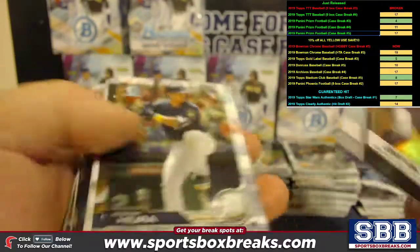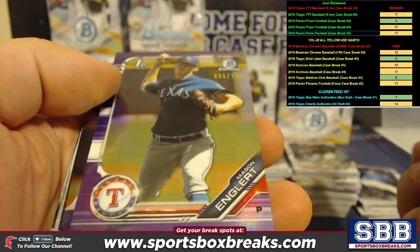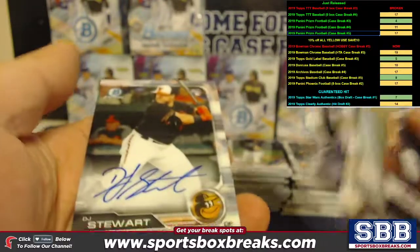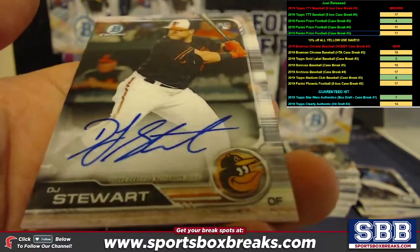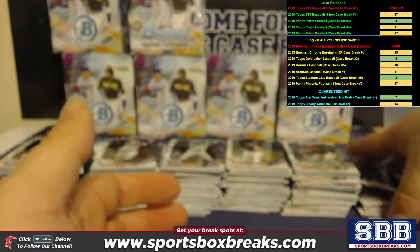Elite Farmans, Jonathan India. Got a purple coming. Mason Englert to 250. And how about a DJ Stewart rookie auto? DJ Stewart Orioles. Kent R getting that one.